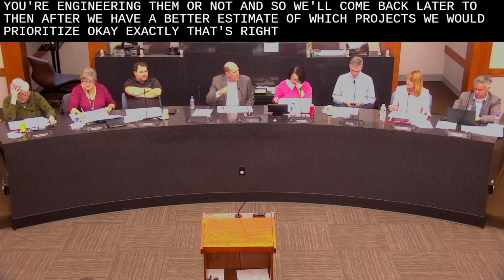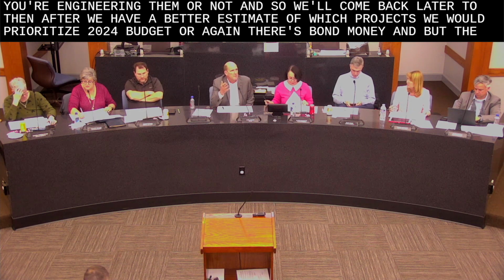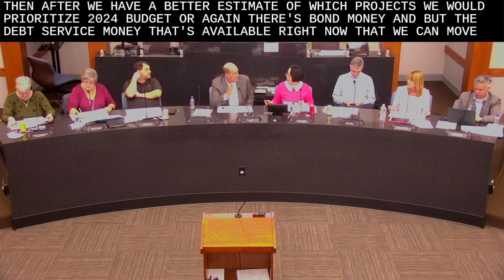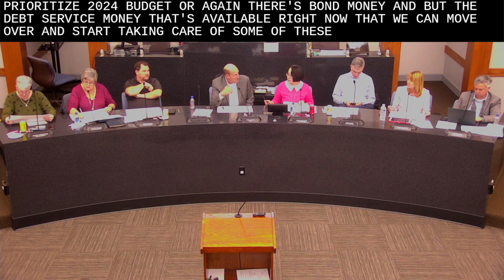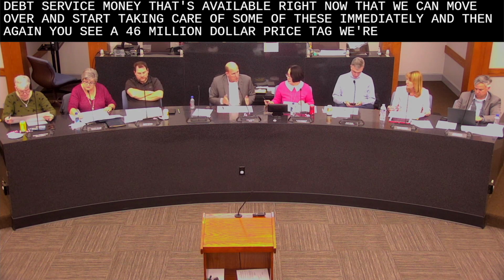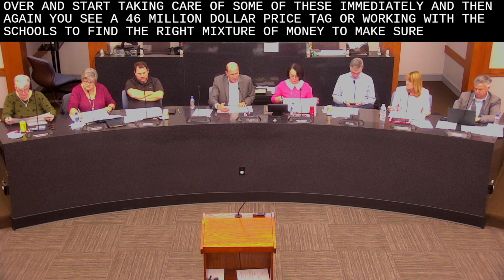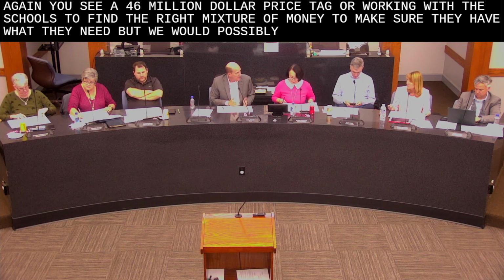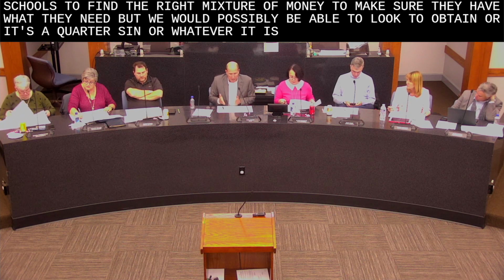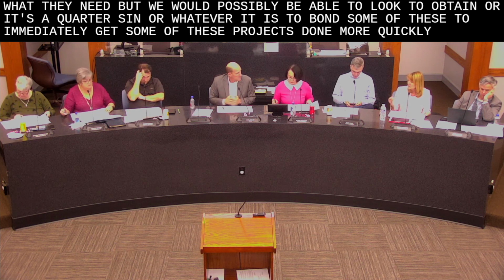Or the 2024 budget, or again, there's bond money, debt service money that's available right now that we could move over and start taking care of some of these immediately. And then again, you see a $46 million price tag. We're also working with the schools to find the right mixture of monies to make sure they have what they need, but we would possibly be able to look to obtain, whether it's a quarter cent or whatever it is, to bond some of these to get these projects done more quickly.